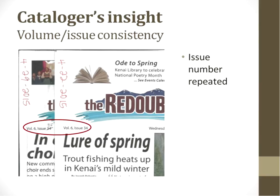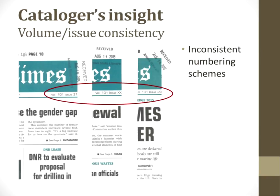Another problem we see with serials is with numbering. You can see an example here. The issue number was repeated, so there were 2 issue 34s. In this one, the numbering scheme changed in one of the issues and then returned to its previous scheme. And also the wrong Roman numerals were used. While some of these problems may simply be typographical errors, they can be very confusing to users and librarians alike. We have to make additional notes which clutter the catalog record and make it less clear to those trying to understand our holdings. So these are just a few examples of the problems that we encounter when we're working with state documents.